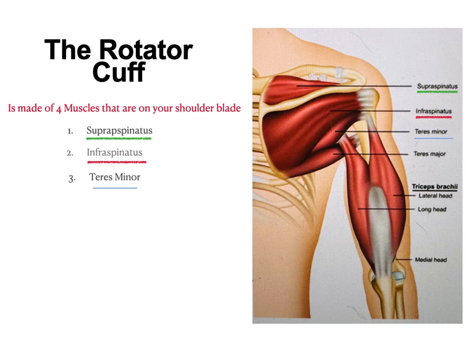The teres minor acts like an assistant to the infraspinatus, helping to turn the arm out, and it too can develop painful trigger points because of being stretched too far forward and for too long. Finally, the subscapularis, which you can't see on this slide because it is on the front of the shoulder blade, facing the rib cage. It is the only muscle of the rotator cuff to internally rotate the shoulder joint.